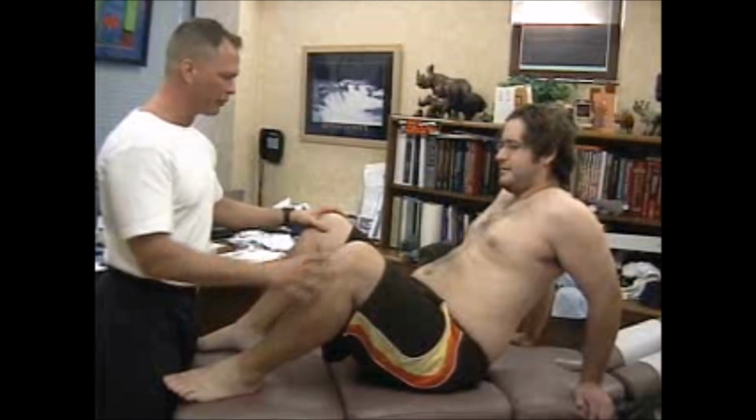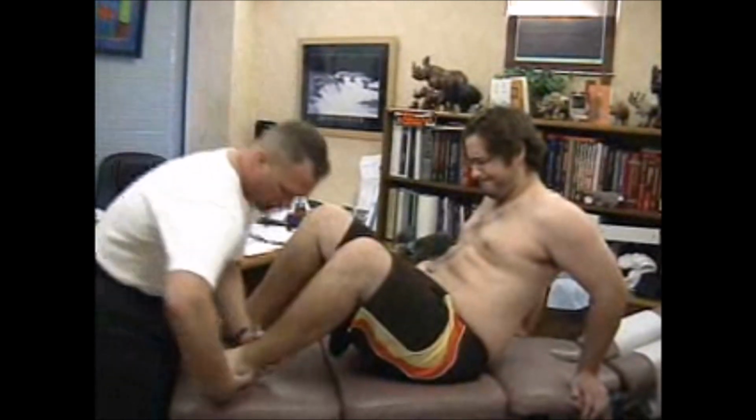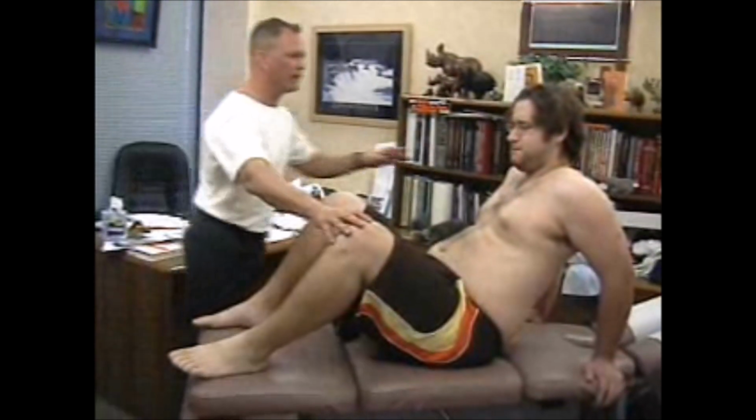Now crunch your abdominals really hard, pulling your pubic bone to your sternum. Hold and don't let me pull. How much stronger is that right now? A lot stronger. A lot stronger. He's in pain when he says that. Now lie back on your back.